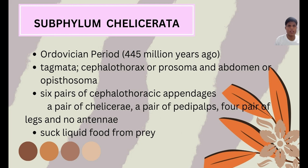it refers to the posterior portion of the body of an arthropod, especially when unsegmented or when the segmentation is obscured. It is the lower part, the dorsal, the posterior part of the subphylum Chelicerata. Six pairs of cephalothoracic appendages, a pair of chelicerae, a pair of pedipalps, four pairs of legs, and no antennae. These are the characteristics of the subphylum Chelicerata.